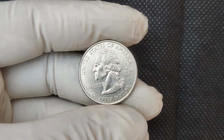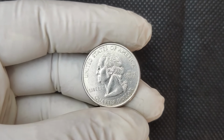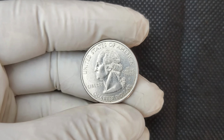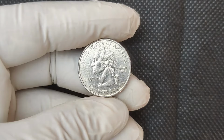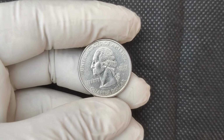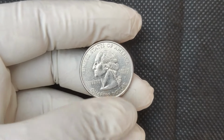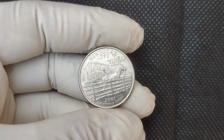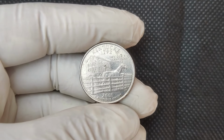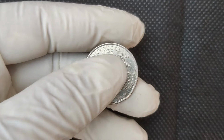Now, it's worth noting that not all 2001D quarters will be worth this much. Most collectors and investors specifically seek out high-grade coins. An MS67 quarter, for instance, may be worth thousands, while lower grades like MS65 or MS66 could bring in a few hundred dollars. The $66,000 value is generally only for the highest grades found in rare conditions.